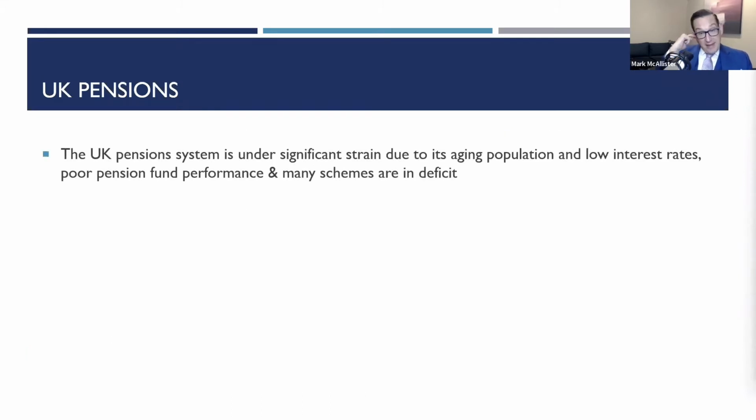Whilst thinking about that, the UK pension system is under significant strain. This is because of the aging population and low interest rates. This has meant there's a lot of vanilla pension funds that have underperformed, and many schemes have seen significant deficits being magnified by the COVID pandemic, and then on top of that, the recent sell-off in the markets as a result of the Ukrainian-Russian situation.